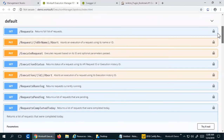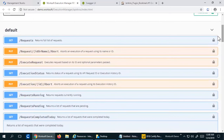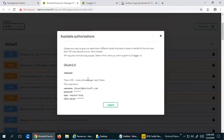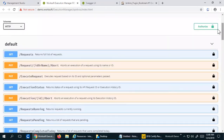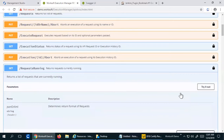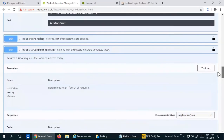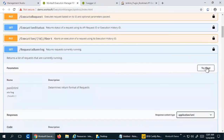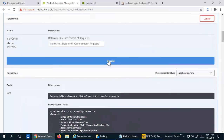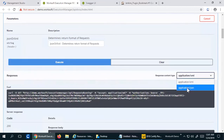So let us quickly see the different APIs that we have in here. Let me quickly go into my Swagger spec and authorize myself so that I get my token available to execute these. So let me go in here, click on authorize. It's all okay, very good. So if I want to know the different requests that are currently running, I basically do the try out and then execute it. So this is my response.